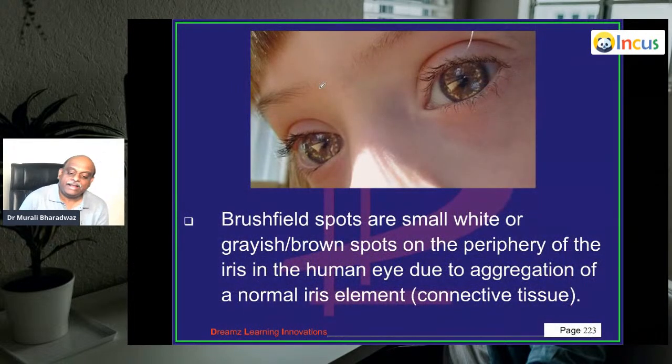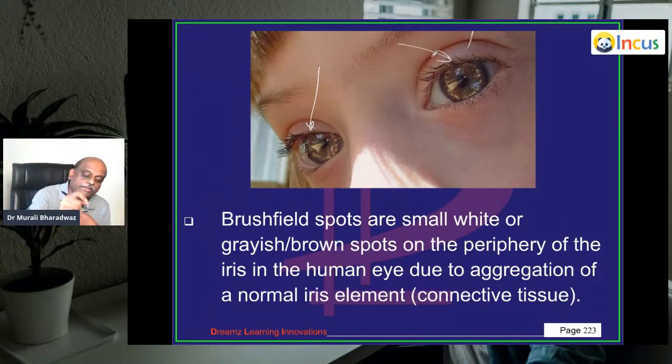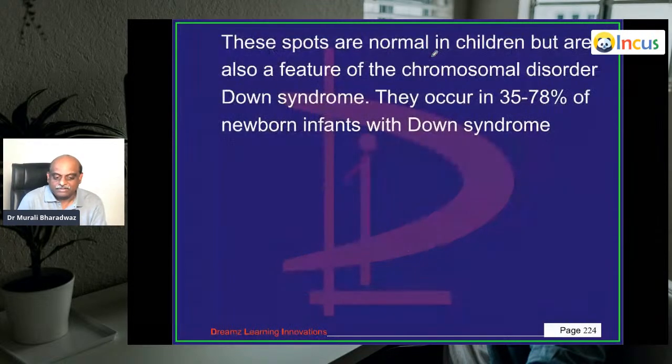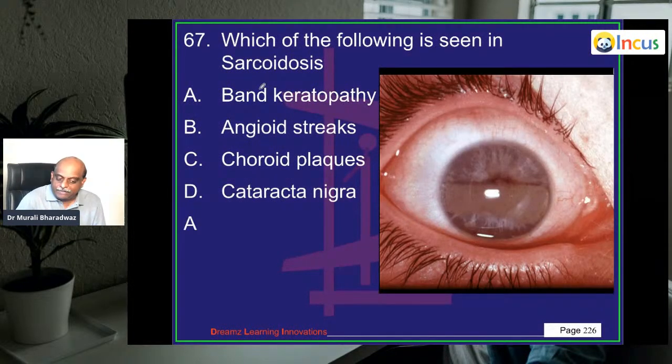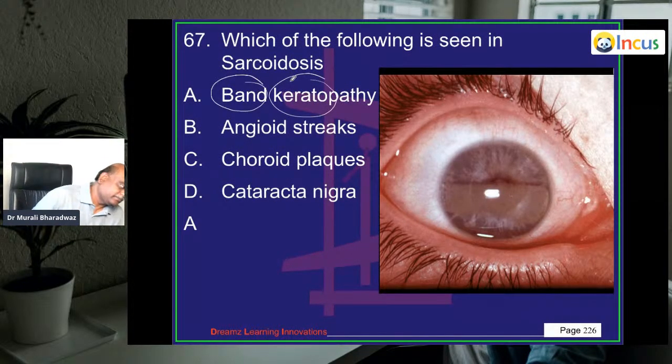And these are the classical Brushfield spots, which are small white or grayish-brown spots on the periphery of the iris, typically in a kid with Down syndrome. Sarcoidosis can lead to band keratopathy.